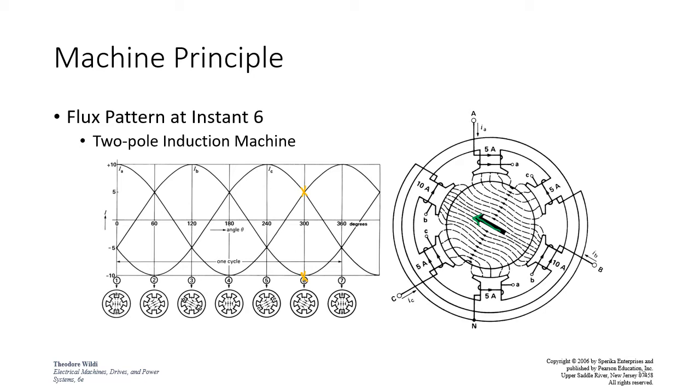But what did Lenz's law tell us? Does anyone remember Lenz's law? Lenz's law says that the current is induced in a way that tries to reduce the effect of the change of the flux. So if the rotor starts moving at the same speed as the magnetic field, the relative speed will be zero. We will have no change in the magnetic field. So by Lenz's law, this induced voltage forces the rotor to move, to reduce the relative speed, to reduce the change in the magnetic field.